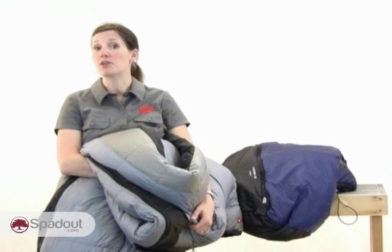Another great accessory is a sleeping bag liner. Liners minimize wear and tear, and they keep your bag clean. Layering your bag with a liner can also add an average extra 5 to 10 degrees of warmth, not to mention if you're camping in warm weather, you can forego the sleeping bag and just sleep in the liner.